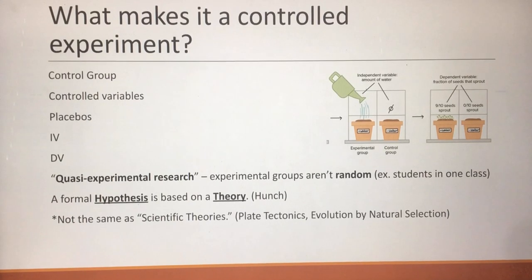And then if we truly did it in the correct format, it's not just yes, water helps plants grow. We actually know the optimal amount. Was it 2 mils or 3 mils or whatever the case is. I'm obviously making up a dumb example on the fly here.